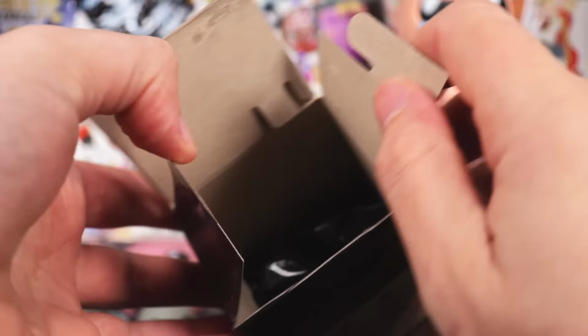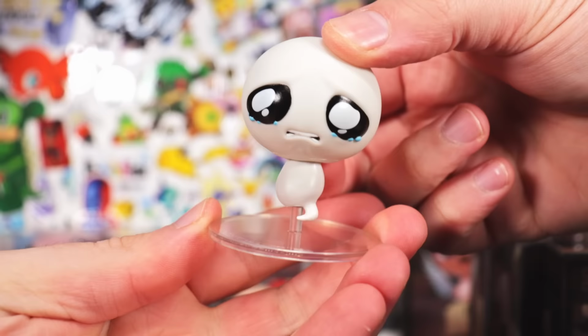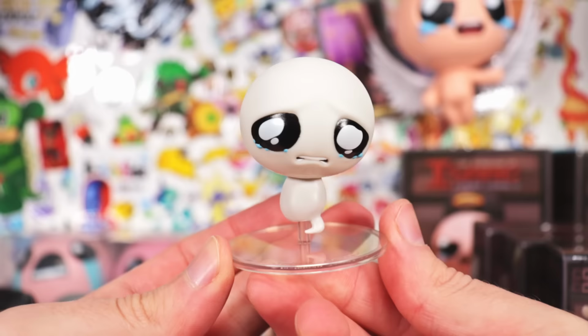The Lost! Let's crack it open. Let's take it out. Let's see what it looks like. Look at that little tail there. And the stand peg is a little bit longer on this one, so it can be kind of, you know, actually floating, I guess.